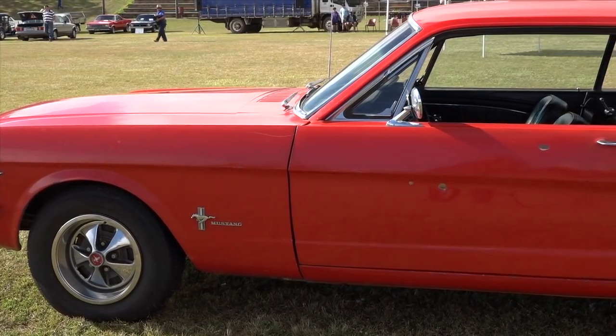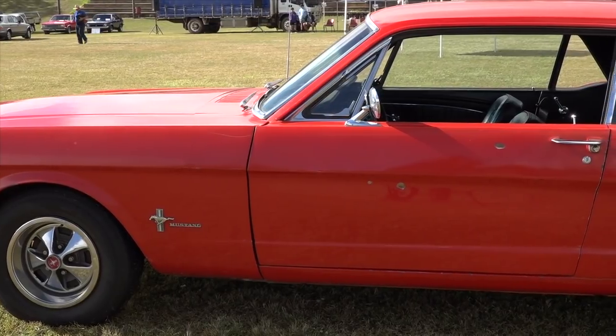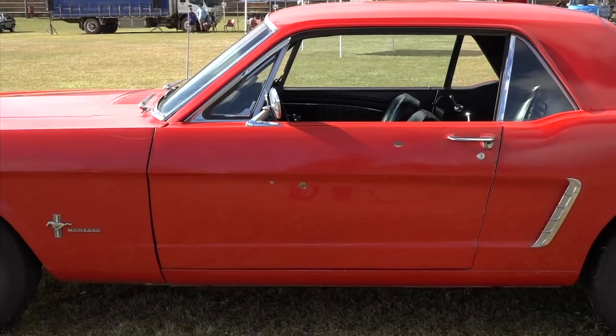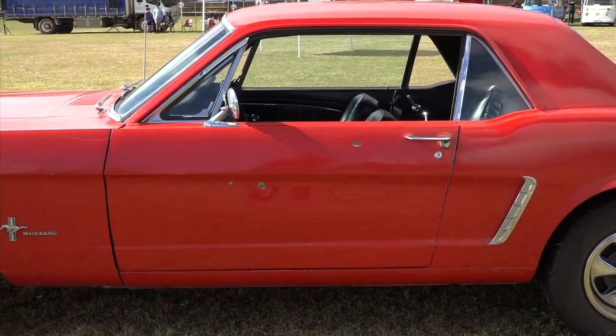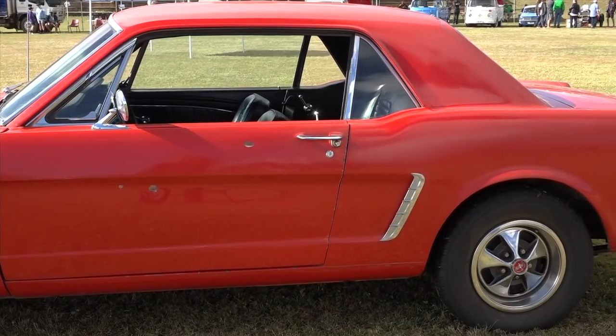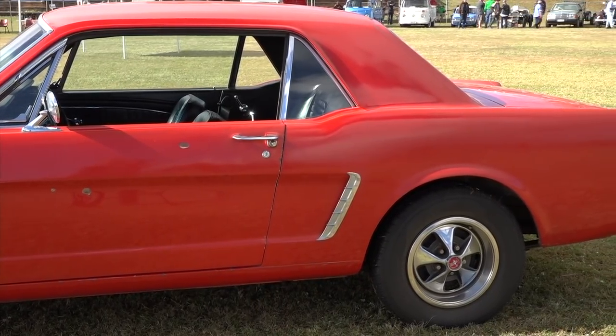I've had it for about 4 years now. Picked it up locally. Pretty much what you see is what you get. That's how I bought it. Only done small things to it, fixed up things as it went along, the usual hiccups as you start driving a car. But yeah, pretty much is exactly what it is.